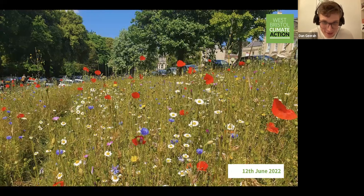June came around and the color really just started to develop more and more. So this is still looking at that first site, site 1C. And you can see, I don't know how many different species are in that photo, but 20, maybe a bit more. You've got oxeye daisies, you've got those poppies, you've got lots of other things that I can't name, cornflowers. And all of this is providing that color for the aesthetics.